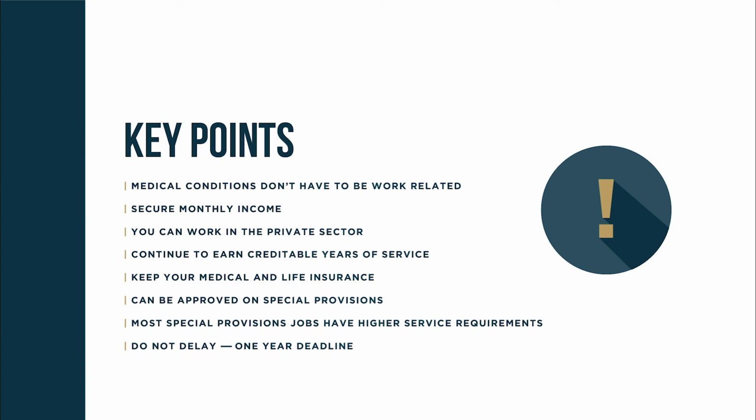Right. Another thing that's really important about this benefit is that it helps you secure a monthly income, so you have money coming in every month. Right. And in addition to that, you can work in the private sector, making up to 80% of what your federal position is paying. And you do get to continue earning creditable years of service while you're on the benefit, as well as maintain your life and health insurance benefits.